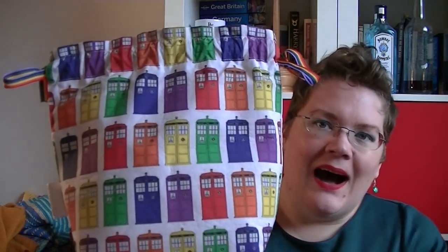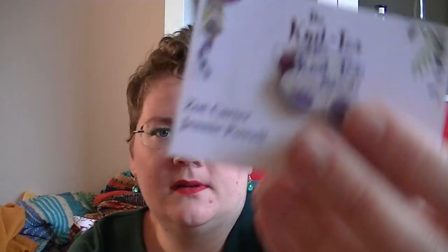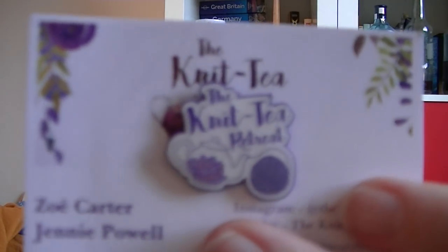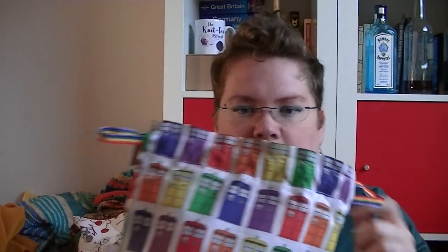So, let me show you what I got myself at the vendor market. I got this All About Yarn Rainbow TARDIS bag. Oh God, I was so happy I snagged it, and I have the one with the rainbow ribbon. It made me so happy. I also got a knit tea retreat pin, which I will turn the right way around, of course. Really nice. I'm going to stick it on probably the knit tea retreat bag, not on this one. This one is really sturdy, and I think if I poke a hole in it, it won't survive. The hole will be visible. I don't like that.